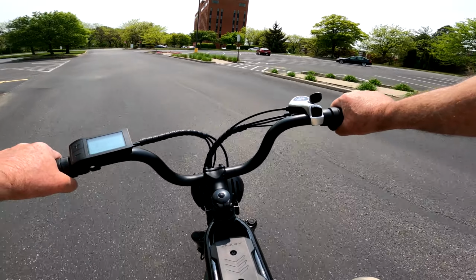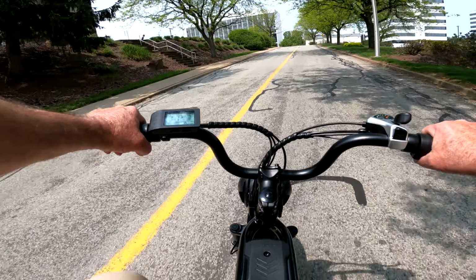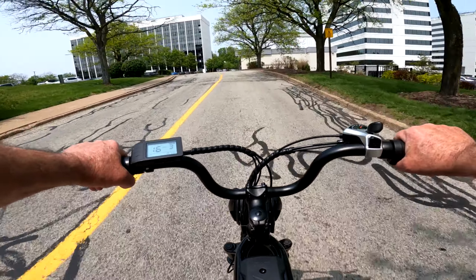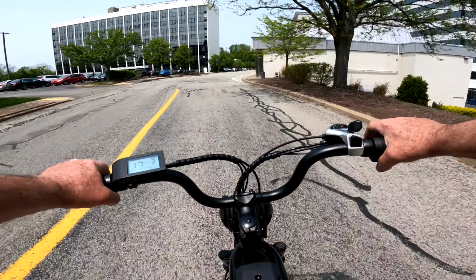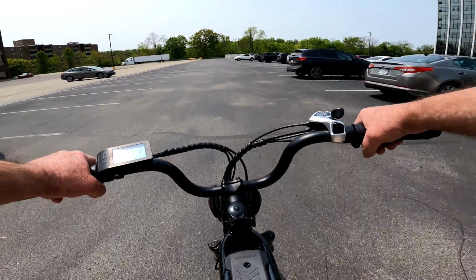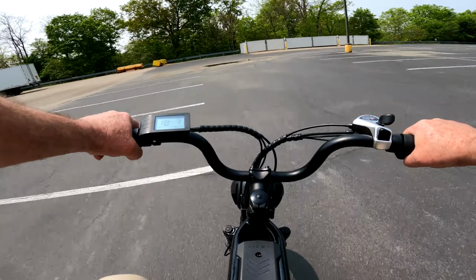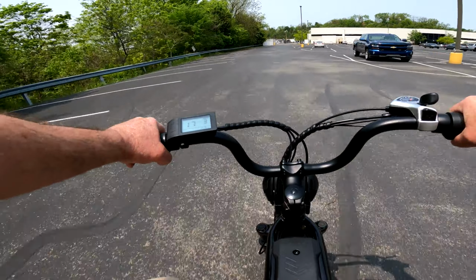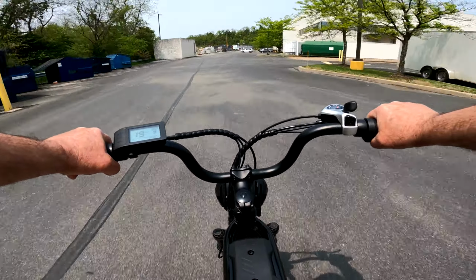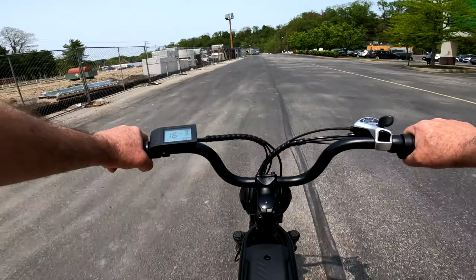So we're going to do our 5 miles here, and let me put the speed up a little bit. Now, I still haven't put the unlock on. I know what it is. I just haven't done it because I'm going to make some videos first before I go that route. Ooh, it's kind of windy today.